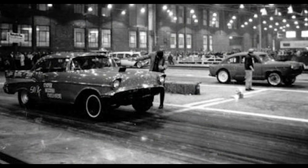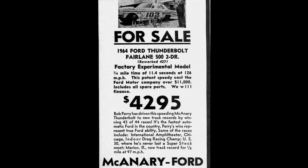Before we go into that, it bears mentioning that these events had earned such cachet that dealers would use them as sales points when promoting product, or in this case, attempting to sell a Ford Thunderbolt that had raced there, apparently undefeated in class efforts over the 1964 season. To me, this alone shows just how big a deal these races had turned into.